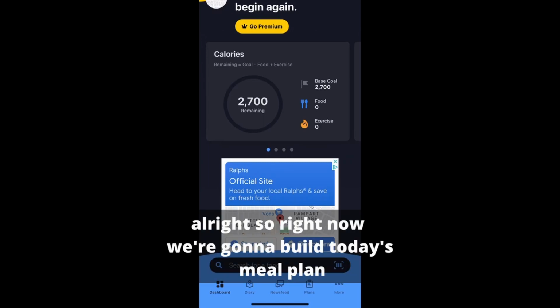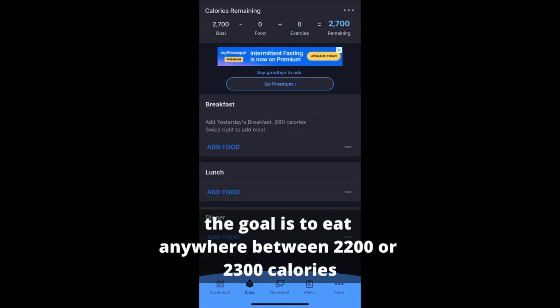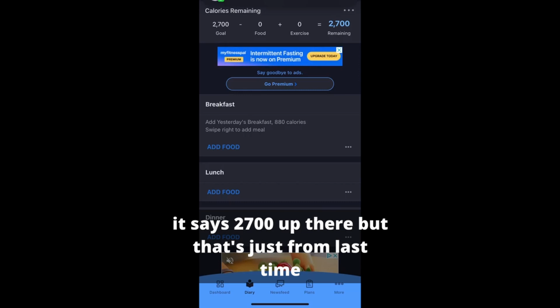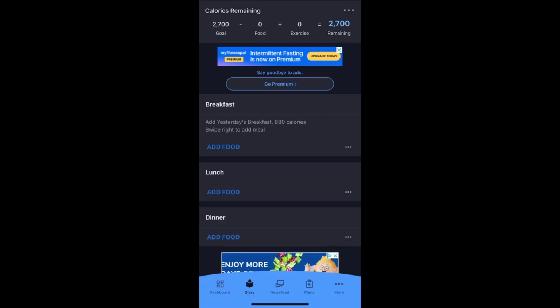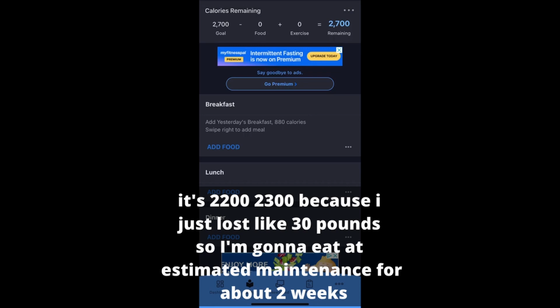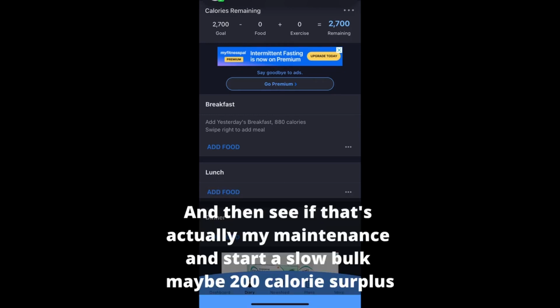Alright, so right now we're going to build today's meal plan. The goal is to eat anywhere between 2200 or 2300 calories. It says 27 up there, but that's just from last time. I usually don't change it because I already know my goal for the given week or month. It's 2200, 2300 because I just lost like 30 pounds. So I'm going to eat at estimated maintenance for about 2 weeks, and then see if that's actually my maintenance and start a slow bulk, maybe a 200 calorie surplus.